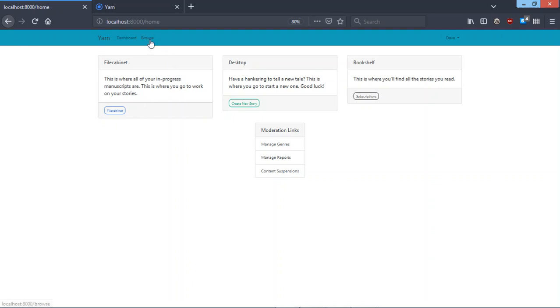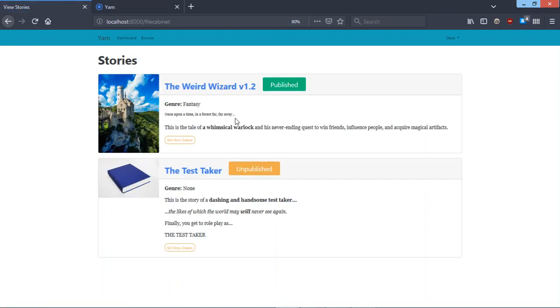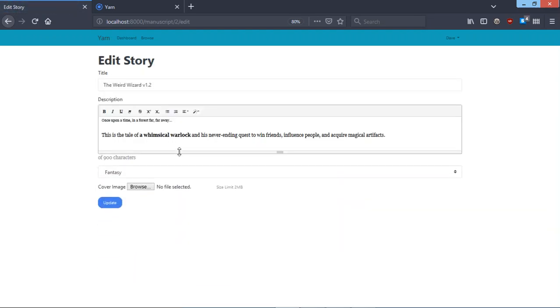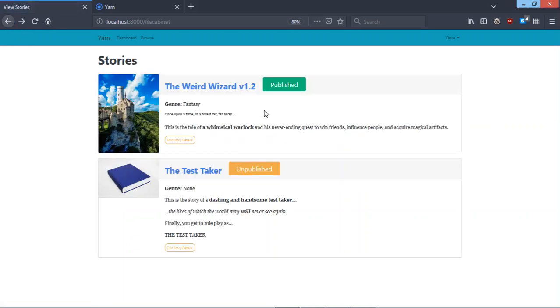So first I'll go through the editing workflow. So this file cabinet, I only have the one demo story, and it's a little on the short side because this is just for testing purposes. But we can go to edit the story details. I incorporated a WYSIWYG editor and appropriate security measures involved with that, and then also this little character counter down here for convenience. That's vanilla JavaScript. Also image uploading for a cover image. So, and we're not going to update it now because we don't need to.